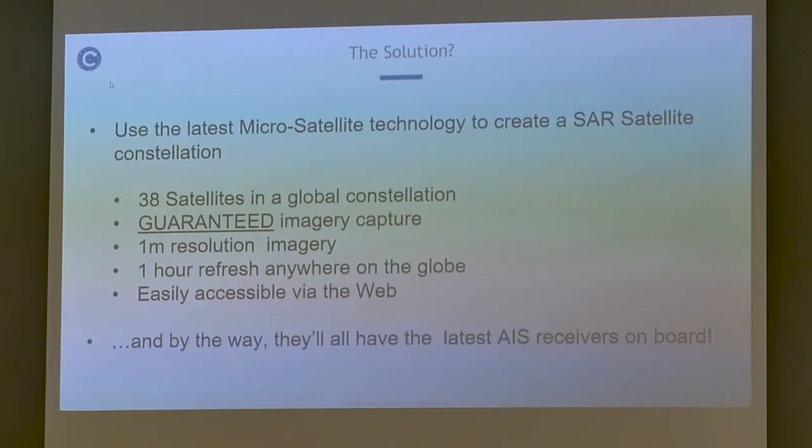And by the way, every satellite will also have an AIS receiver on board. So that is another massive step forward. Now, this isn't Capella saying they're going to get into the AIS business. It's a pretty crowded industry already, with some very advanced companies up there.